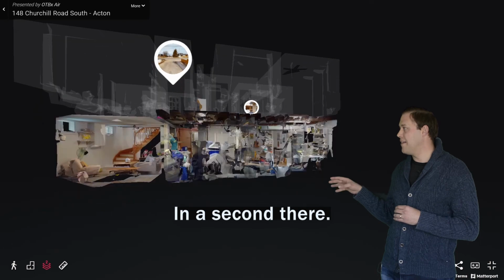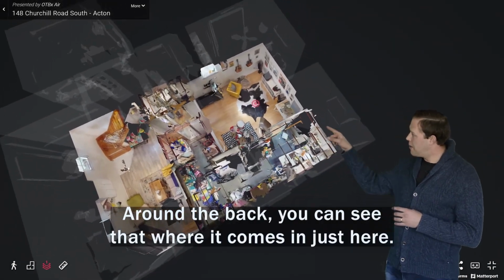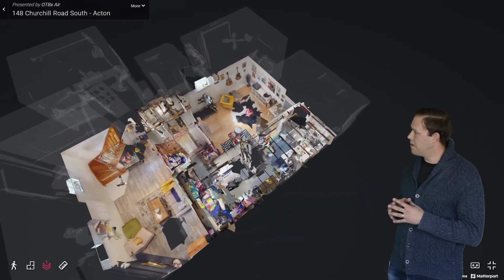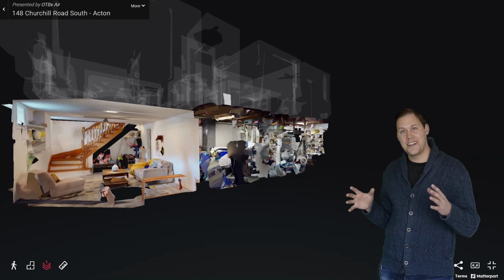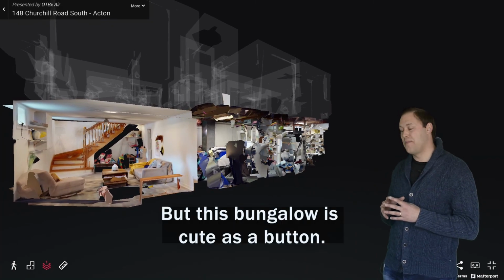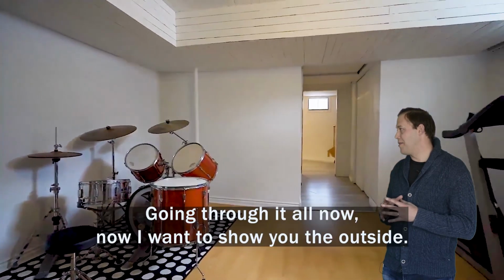Give me a second there. And the storage is L-shaped around the back. You can see that where it comes in just here. Boring, we didn't want to zoom right in. But this bungalow is cute as a button, right? Going through it all now.